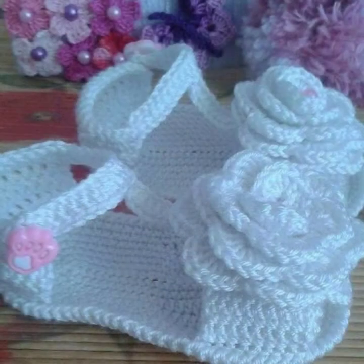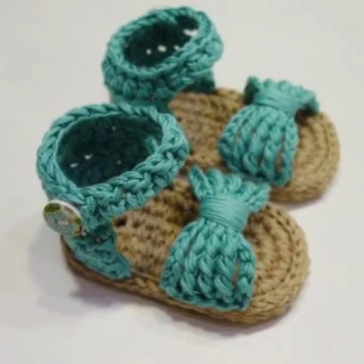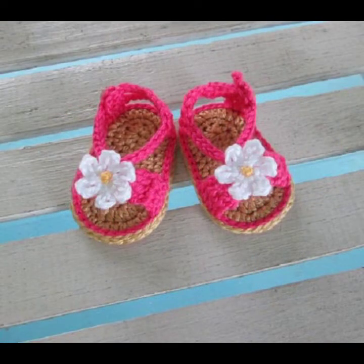If you want to buy these very beautiful baby crochet sandal designs, then I will tell you some website names like AliExpress, eBay.com, Etsy.com and Amazon.